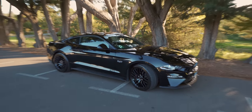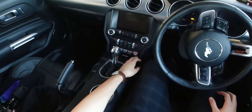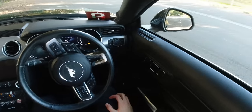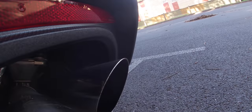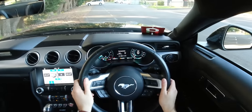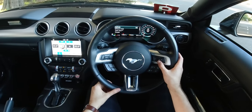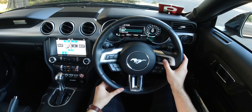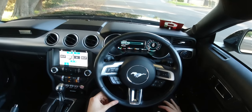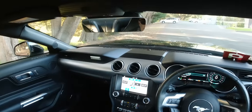Enough talking, we'll talk about it a bit later. Let's go for a drive first. Pony button here, exhaust modes, sport. I'm not going to put it into race mode because it turns the traction control off, and I haven't driven a rear wheel drive car for a little while.